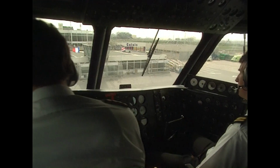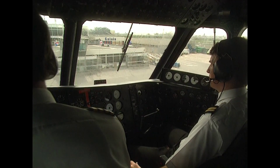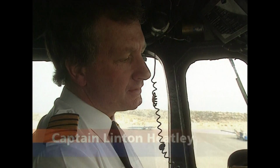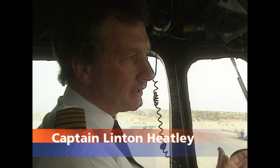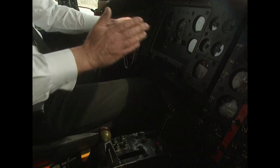The controls are more like a plane than a boat, but they have a logic all their own. The controls are quite simple. In order to move the craft bodily to the left or to the right, I would move the handwheel to the left or to the right.